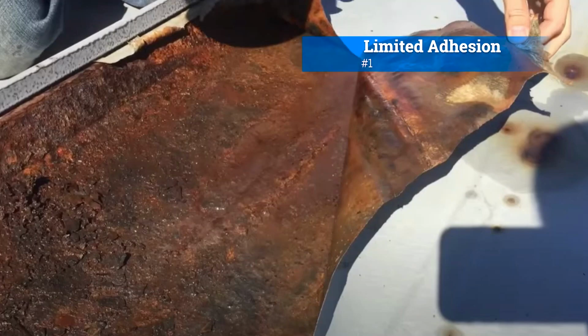Number 1. Limited adhesion. Silicone coatings may not adhere well to certain surfaces, especially those with low surface energy or substrates that are not properly prepared. Without proper adhesion, the coating may peel or delaminate over time, reducing its effectiveness.